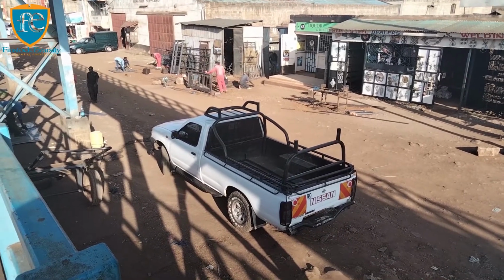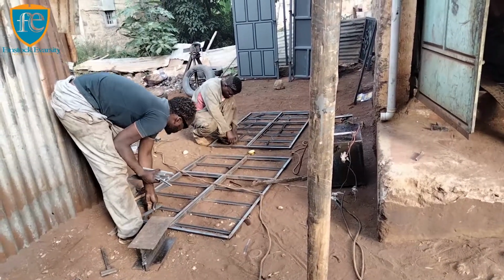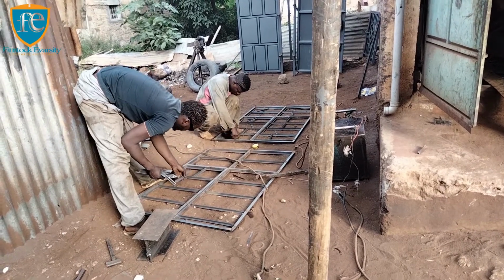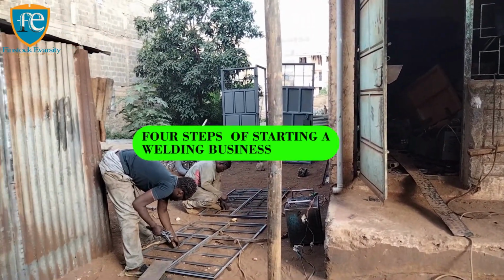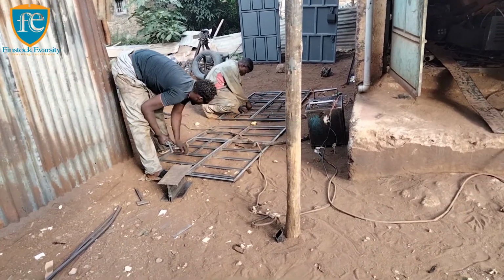How to start a welding business. A welding business is a lucrative business to venture into today. I will be taking you through how to start a welding business and the necessary requirements you need to have or consider before venturing into the business. Learn how to start your own welding business and whether it is the right fit for you.